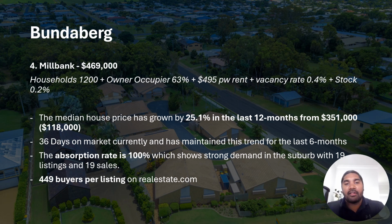So in saying that, if you are looking to buy in this suburb, those opportunities that come up are very infrequent. So just be mindful of that and maybe put your best foot forward when there's an opportunity that comes up that's ticking the majority of your boxes, because you don't know when the next one is likely to come up. But that absorption rate is very high, so everything that's going to market is getting chewed up and swallowed.